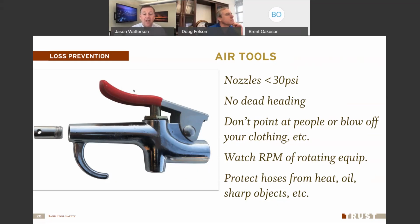If I've got rotating equipment, so I have an air drill or some other piece of equipment like that, air equipment rotates at a high rate of speed. Those little die grinders, some of them are over 10,000 RPM. What's the problem with that? Well, if I use a cutoff wheel or a grinding wheel, whatever it is, that is not designed for that type of RPM, that wheel might just blow apart and cause injury to me or somebody that's standing around me. So make sure it's designed for the RPM of the equipment that we're dealing with.